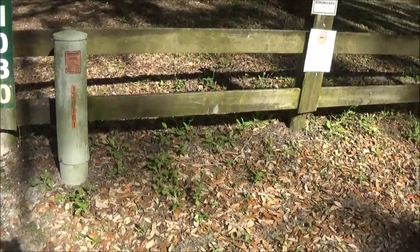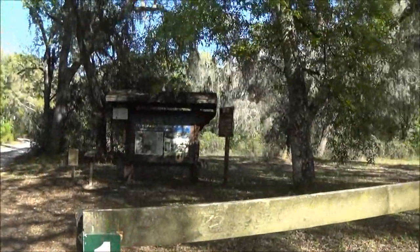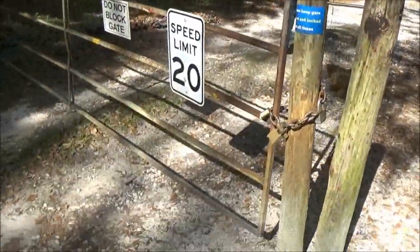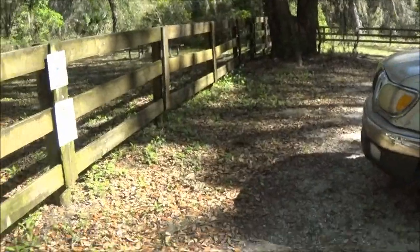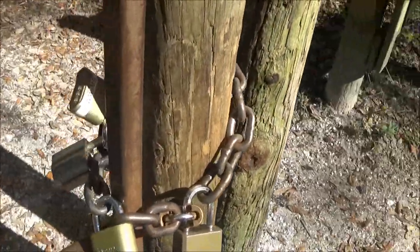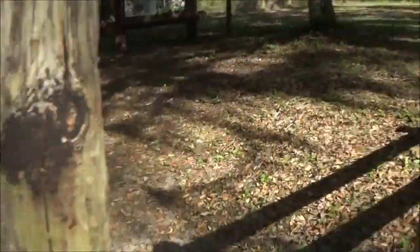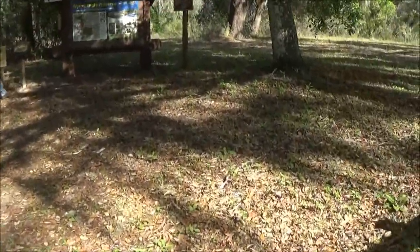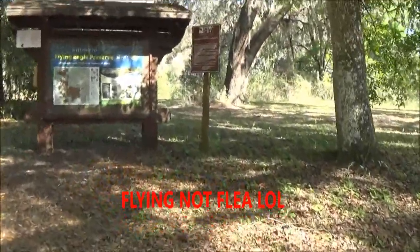Okay, guys, we're at another camping area. We were here a long time ago, and we could never get in, and we still can't get in. So we park here, I guess. That's what we do. Look at all these locks. I got different kinds of locks and all kinds of craziness going on in here. So it doesn't say it's a private area. It's a Flea Eagle preserve.